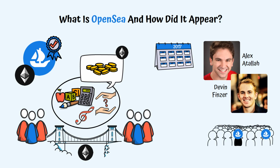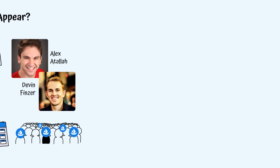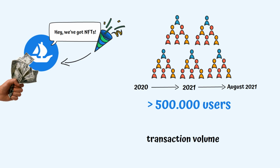But it truly got the attention of the community in early 2021 when NFTs went viral. Being one of the few digital spaces that allowed NFT transactions, it was simply logical for the numbers recorded by OpenSea to reflect the newfound enthusiasm. From a couple of thousands of monthly users in 2020 to 40,000 in early 2021, OpenSea truly began to shine around July-August when it had over 500,000 monthly users and a transaction volume of over $3.5 billion.